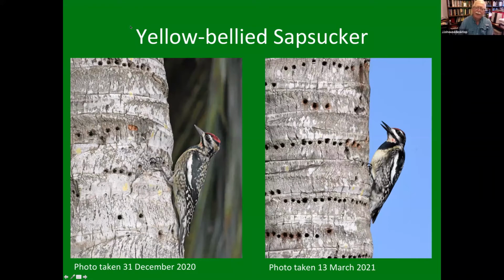Now, the sweet sap is a characteristic of trees that are either a sugar maple or a tree that is infected with a fungal disease that is killing the tree. And the tree is trying to fight back. So it makes sweet sap in order to fight off the infection. And that's what the sapsuckers are looking for.